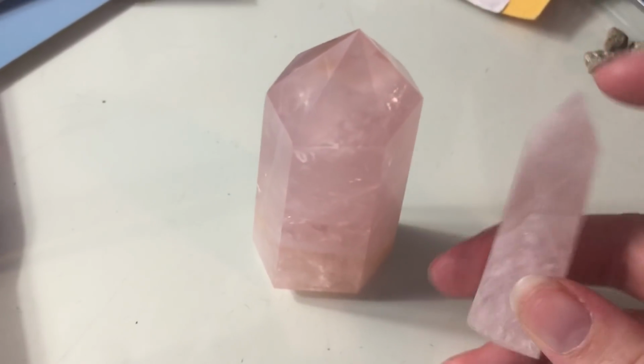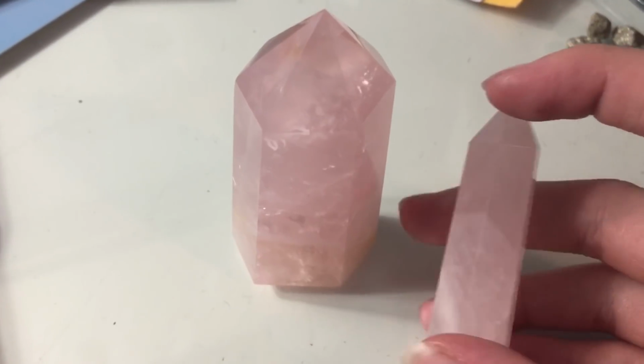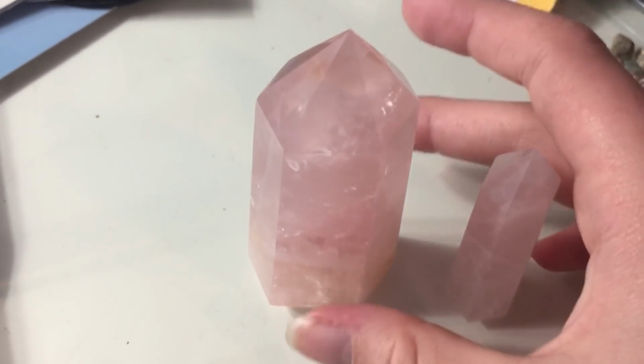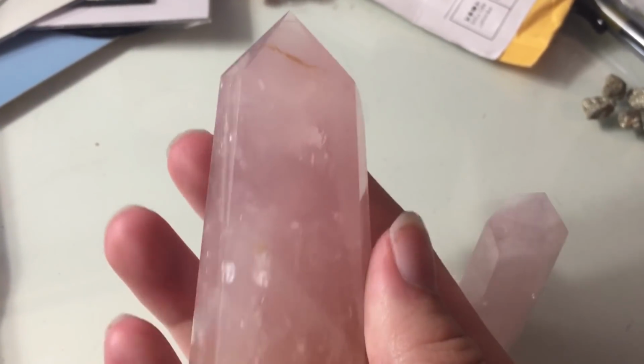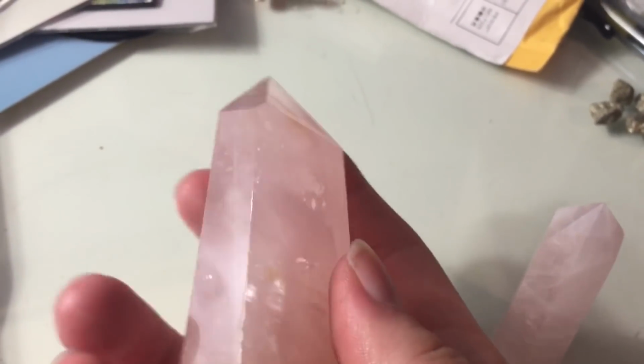So I also have this rose quartz point, which is significantly larger, and this is one of my favorites to meditate with. Rose quartz is a very comforting stone, and of course it's also like the stone of unconditional love, so I'm a sucker for that.